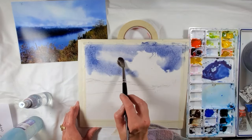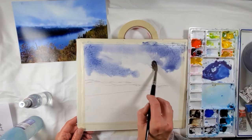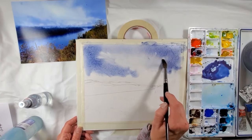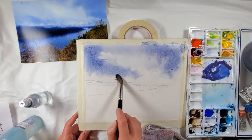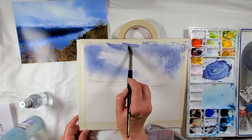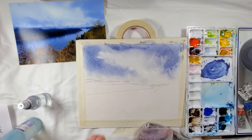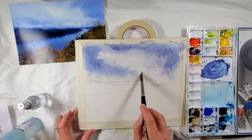Now be sure to ask questions because I am on the chat with you and I can answer your questions as you ask them. And I'm happy to do that. So please ask them. So I'm adding in some more of this color. You can see that I added more water in that center to keep it soft and not as much color there.